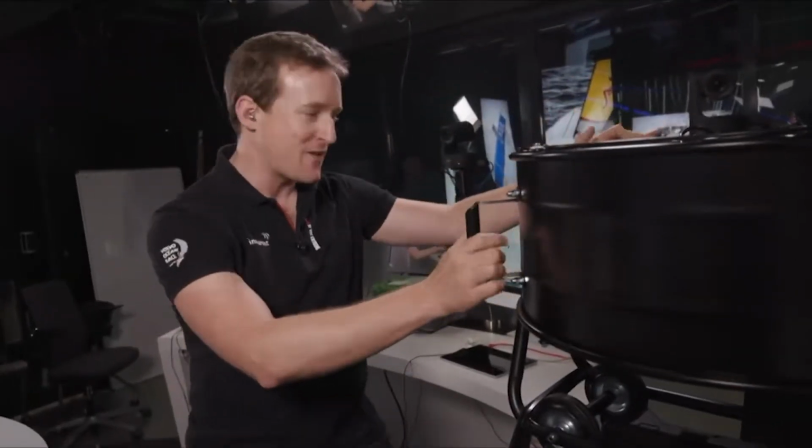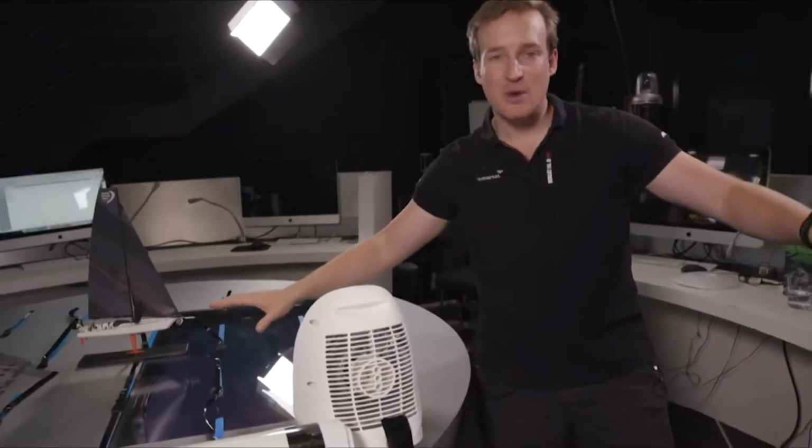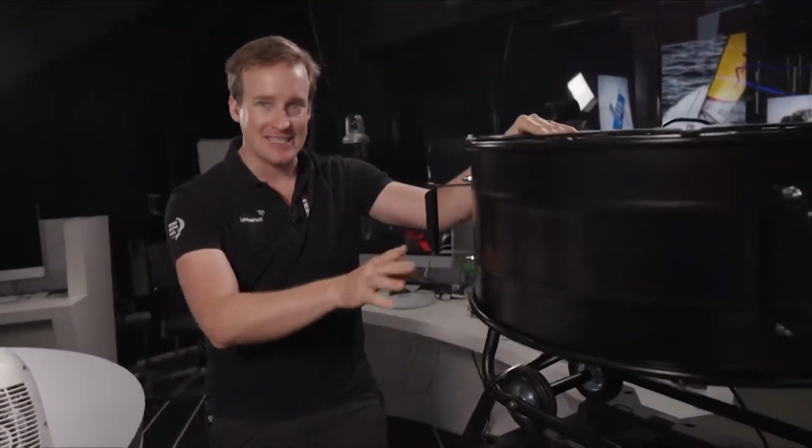I know that's a tricky subject, so I've cooked up something a little bit special. This industrial-sized fan is going to stand in for our squall. So we've got 10 to 15 knots of wind here. Potentially in the downdrafts, we've got 30 knots coming out of this cloud.